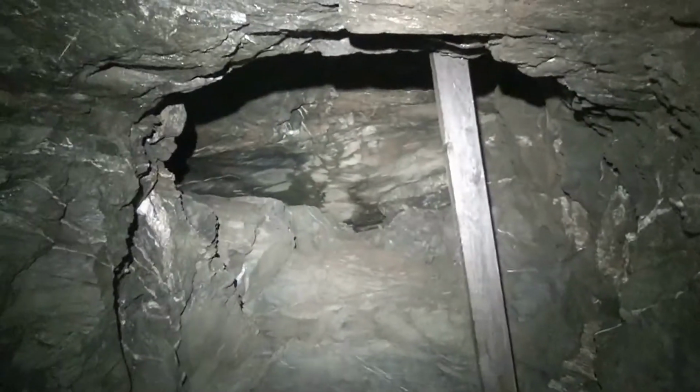So, yeah. This is my big stone. This is getting on the top. Check it out, it's actually not too bad.